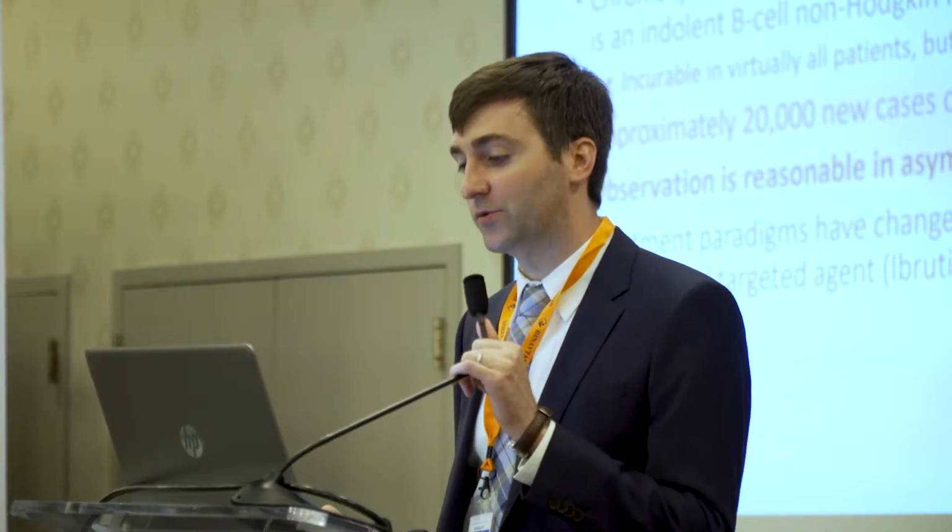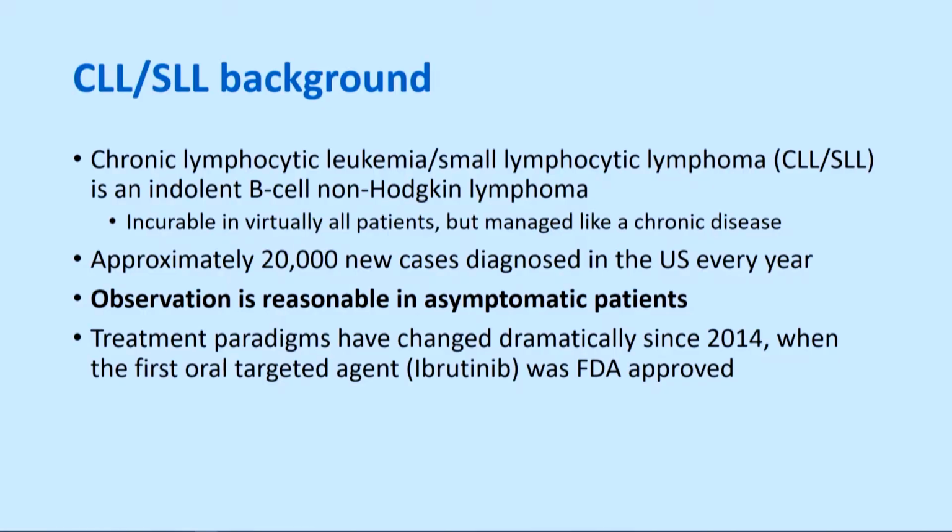So just as background, CLL-SLL is an indolent B-cell non-Hodgkin lymphoma, which is incurable in virtually all patients, but is managed like a chronic disease. There are about 20,000 new cases in the US each year. I highlight here that observation is reasonable in asymptomatic patients, as in fact, one of the most common initial treatments for patients is observation. However, since 2014, treatment paradigms have changed dramatically when the first oral targeted agent was FDA approved in this setting.